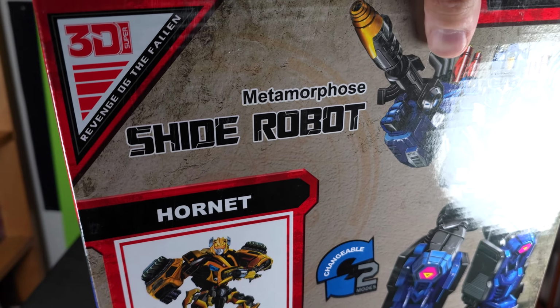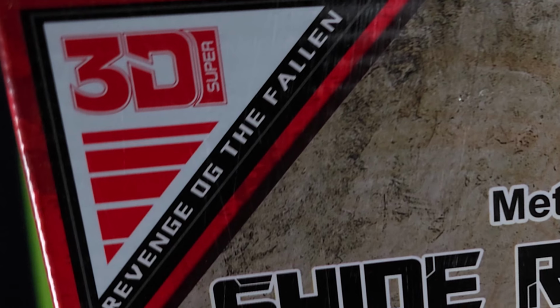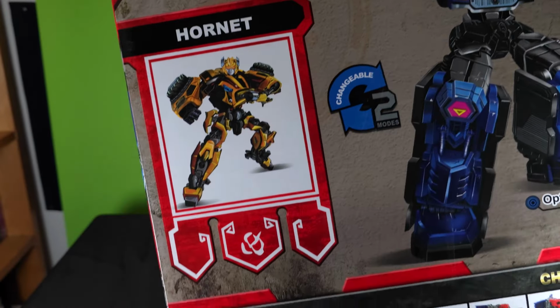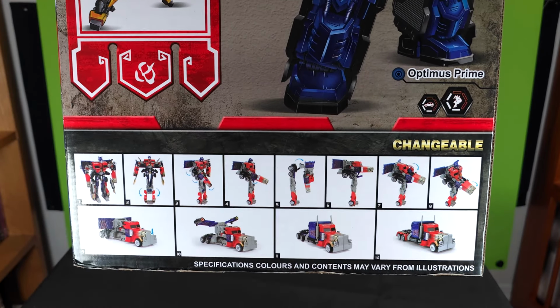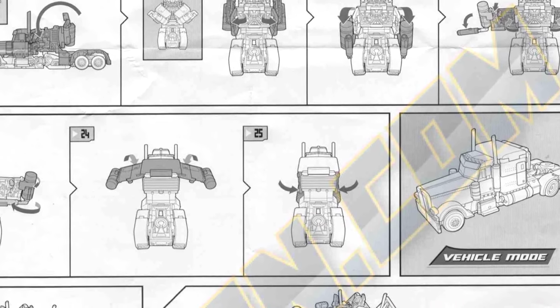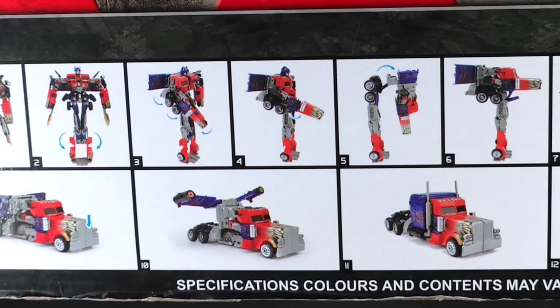Also, I was wrong. This isn't a knockoff of Revenge of the Fallen Prime. This is Revenge Og the Fallen. Completely different. We also have the instructions to change him on the bottom, which, given the original figure had roughly 26 steps, cutting it down by half is not getting me hopeful.